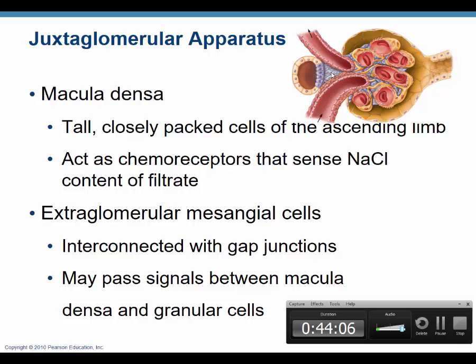So the macula densa cell is going to secrete ATP and adenosine if we have a high blood pressure coming in, which will cause high sodium flow, and that's going to act to constrict the afferent arteriole. And then if we have a low blood pressure, it's going to dilate the afferent arteriole by secreting what? Just to make sure everybody's paying attention. I know you're getting droopy. It's after 6 o'clock and you had an exam today. What? Nitric oxide. Yes, nitric oxide.